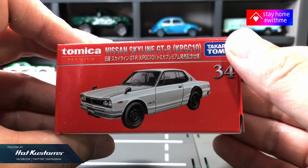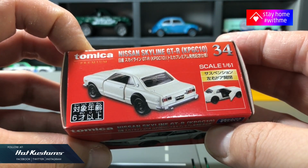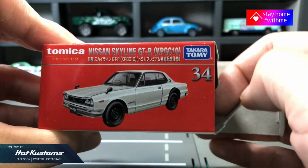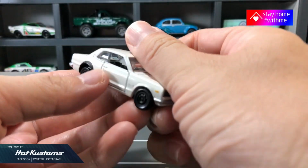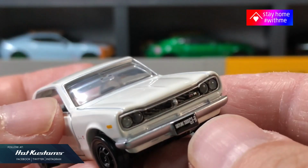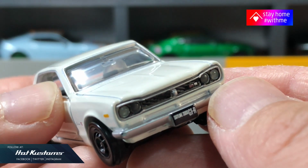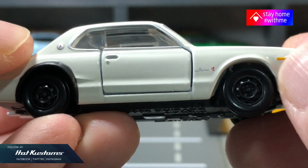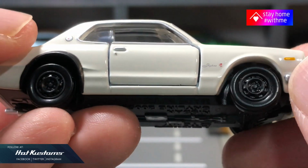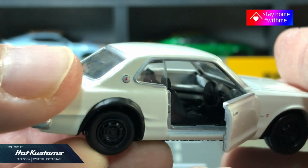Very nice detail. Next, the Skyline GT-R Hakosuka in white commemorative color. Wow, it's equally stunning as the regular release. This is really the highlight. I can just stare at it all day. It's very impressive. Specification-wise and the wheel sets are the same as the regular release. All very close to the real thing.